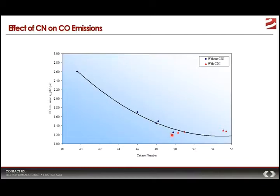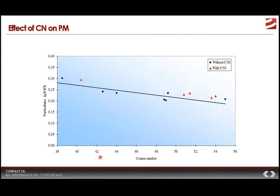Somebody running a 50 was down to 1.4. You can see from this graph that raising the cetane number of the fuel lowers the carbon monoxide emissions of that fuel in a linear manner like this. Okay, what about NOx emissions? NOx emissions are very much the same thing; in fact, the data looks almost identical. So the takeaway here is that for hydrocarbons, carbon monoxide, NOx, and also particulates, the higher cetane you go, the lower harmful emissions you will emit.